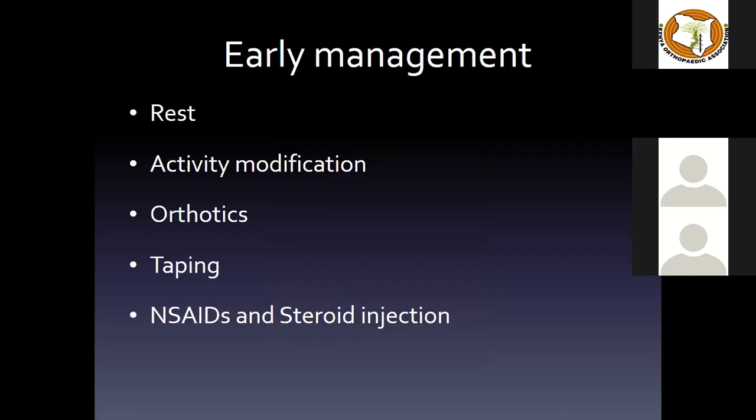In terms of the early management, it's rest, activity modification. There's some mounting evidence that using orthotics, especially in patients with planus, yields good results. Physiotherapists are very good at using taping, which is always a useful intervention, although I normally think it's slightly short-lived just because of the forces that are involved.